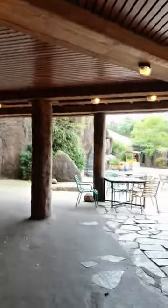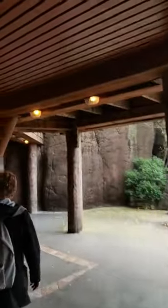Yeah, we can walk through. I think we can walk through here. They are open. We're gonna check if the cafe is open, guys, because there's no one here. Nope. So this one will always be closed, so we need to find the other one. So we go through here, the exit. They have three different restaurants here, guys, not just one. That restaurant is closed, yes. We'll find the other one.